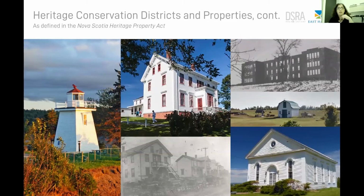We are talking more about buildings here. A lighthouse, a church or a museum are part of our heritage, but so are common houses or a barn, which is a vernacular type of architecture, also part of our landscape and our heritage conservation districts. As such, they are to be maintained.